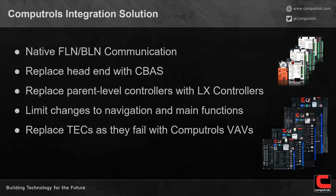I mentioned earlier in today's webinar that the Siemens architecture is made up of both communication protocols, the BLN network and the FLN network, or as they refer to it, P2 and P1 on occasion. It's important to understand that unlike other integrators in the marketplace, Computrols takes a completely different approach. Rather than building translators that translate communications or messages between equipment, we actually reverse engineer our competitors' proprietary communication protocols and embed those languages onto our hardware. And that's a major distinguishing factor because it gives us true control of the hardware that is existing.